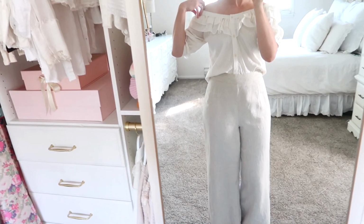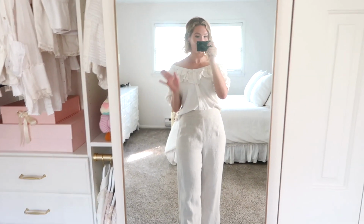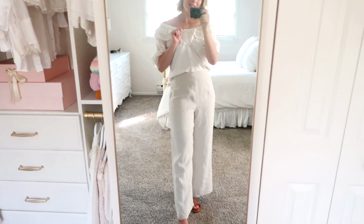So I really like the options with this blouse. I think there are a lot of different looks that I could get with a top like this. Okay, this last outfit, we're embracing ultra feminine style. Like we're just gonna go with it.